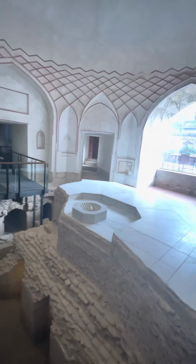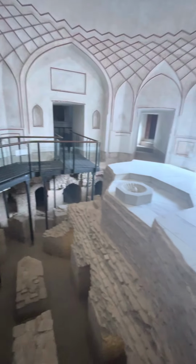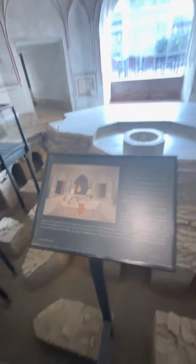ये बहुत ही डिफरेंट अंदाज में डिज़ाइन हुआ है. It's not a single place, multiple places are available, at least I think 3 to 4 places are there. यहाँ पर कुछ हिस्ट्री लिखी हुई है. I will show it to you. Let's see इसका क्या मतलब है.